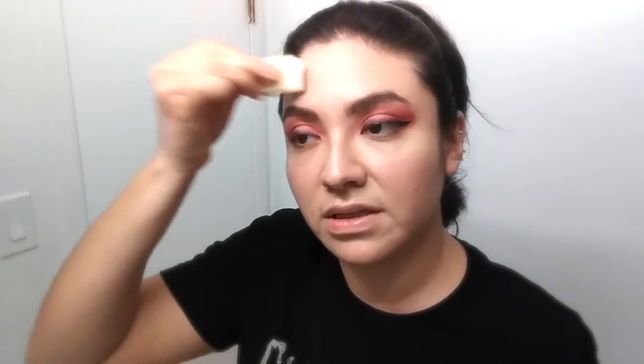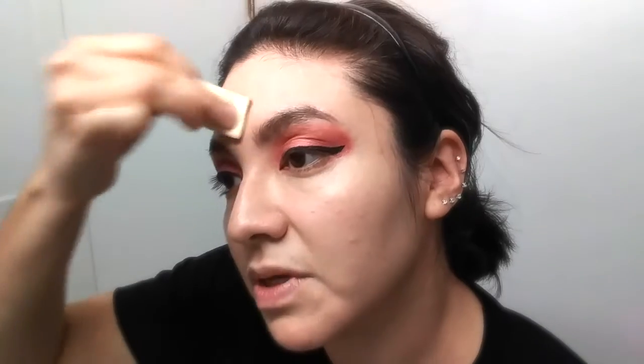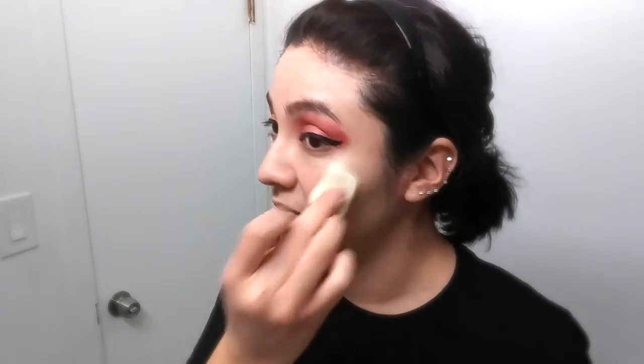I've actually fallen in love with this product. It covers me really well. I don't have any other problems with my skin besides excessive dryness, and this foundation is not drying me out whatsoever. I actually feel it being very hydrated on my skin. I'm loving this, and the coverage is beautiful.